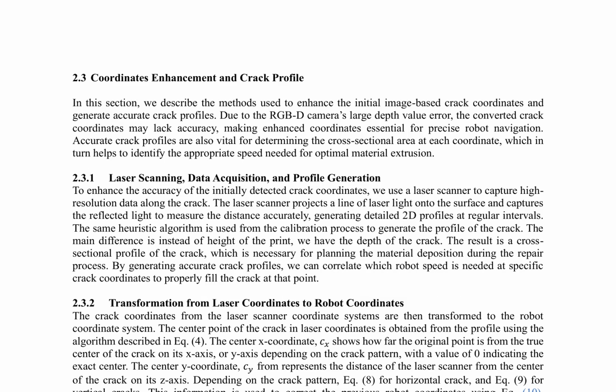In this section, the authors describe the methods used to enhance the initial image-based crack coordinates and generate accurate crack profiles. Due to the large depth value error of the RGB-D camera, the converted crack coordinates may lack accuracy, making enhanced coordinates essential for precise robot navigation.